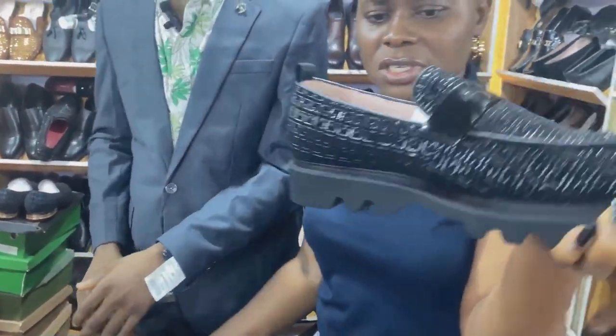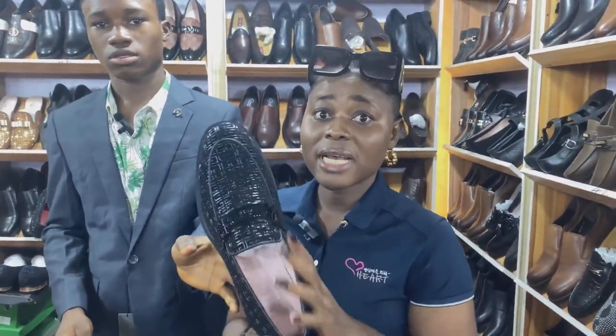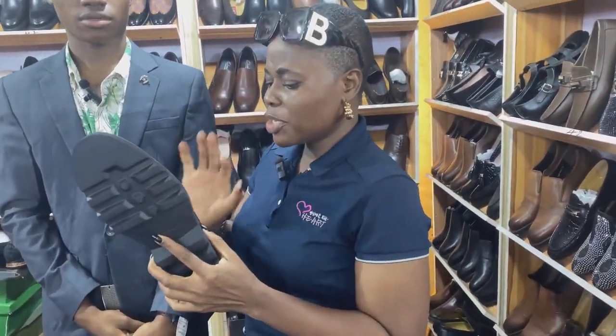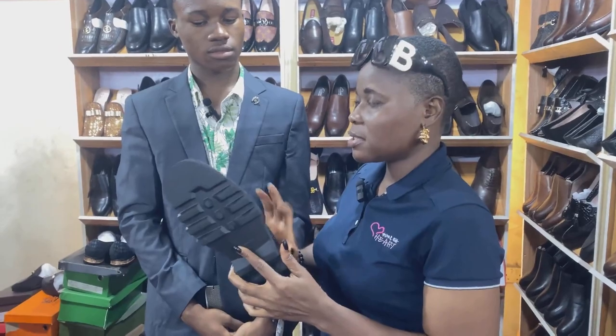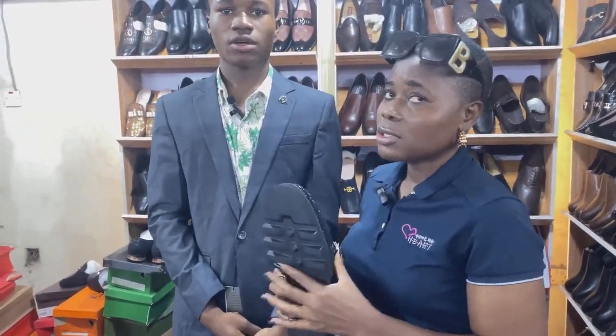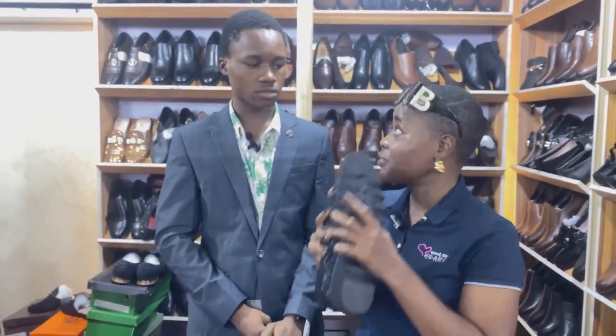So how much is this Givenchy? This one is 40,000. Guys, saying that this Givenchy is 40,000 there. So I want to know, if somebody is buying this Givenchy at 40,000, let's say I want to buy like 100 pieces, will it still be 40,000? Yeah. So are you telling me that both one piece and wholesale, everything here is wholesale?